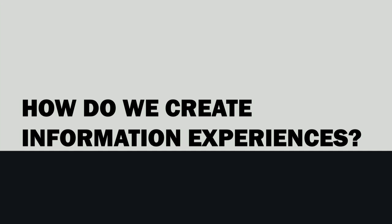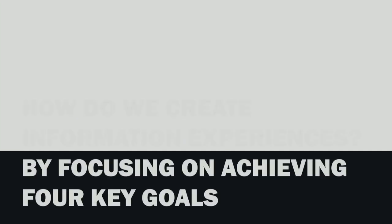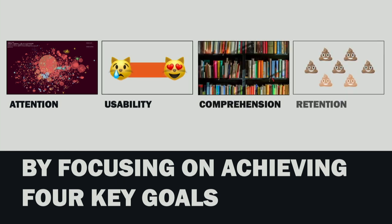And finally, how do we create those information experiences and make sure that they are a great information experience for that audience? We focus on those four key goals: attention, usability, comprehension, and retention. And we trust in our knowledge of what our key goals are, and what are the most important things that we want to be able to achieve. And then we decide at which proportion we need to focus on each one of those goals. And that leaves us with one final question that we haven't brought up yet.